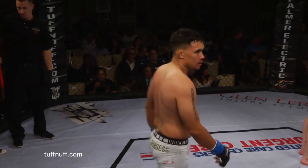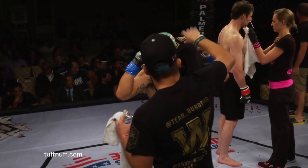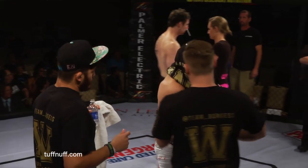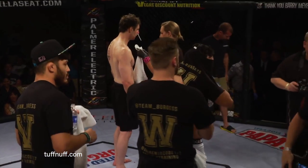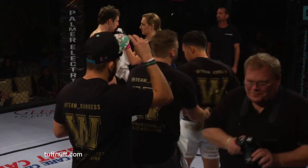I think this was a good fight. You know, if you wanted to make the case that Burgess won that opening round, I'm okay with that. It was a close back and forth round. I thought Colvin won it, but you know, you can really see the disappointment in Colvin's eyes, and I don't think he needs to be disappointed in himself. I think that was a good performance.